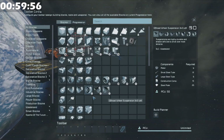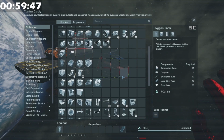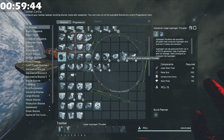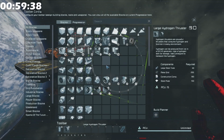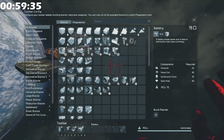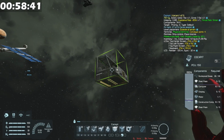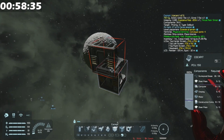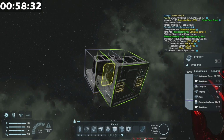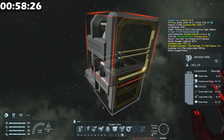So my idea here, I'm going to build basically a little small grid, fairly powerful tug ship sort of thing. So I think we're going to go with hydrogen fuel, right? Yeah, I like hydrogen. So hydrogen fuel, we're going to need a cockpit, a battery. I think I'm going to start with the cockpit. Maybe we just do the nice classic one of those. And we should put oxygen.